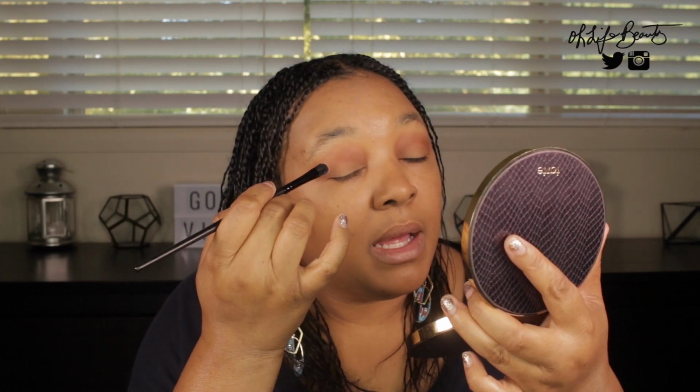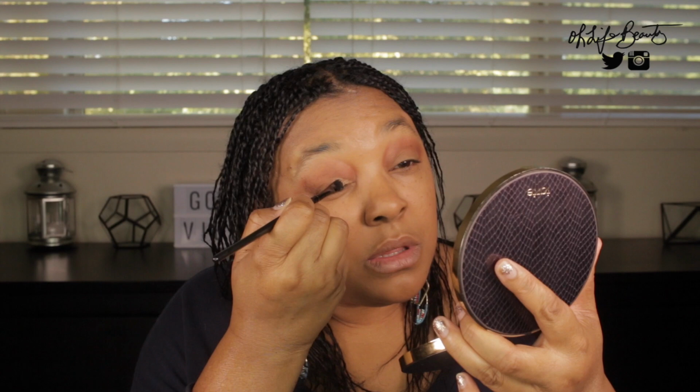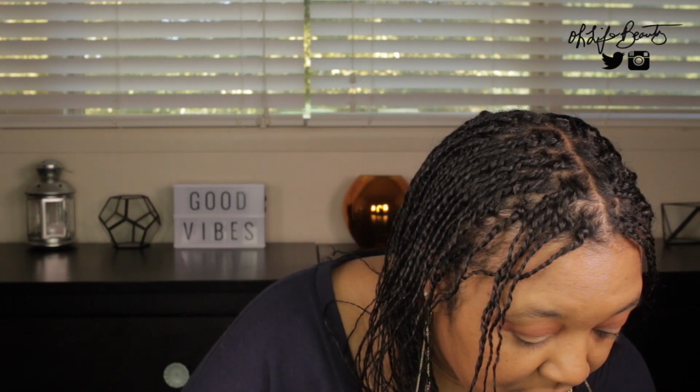So I'm basically just laying this down as a base, and I'm going to go in with some shimmer shades. Y'all can see that. Halfway into my eyelid. And just applying it with a brush, it comes off a little bit chunky. So I'm going to wet my brush and see how that applies. And if it still doesn't apply the way I want it to, then I will use my fingers to tap on the product. So I want to see how it does wet. So I'm going to spray my brush to dampen it.